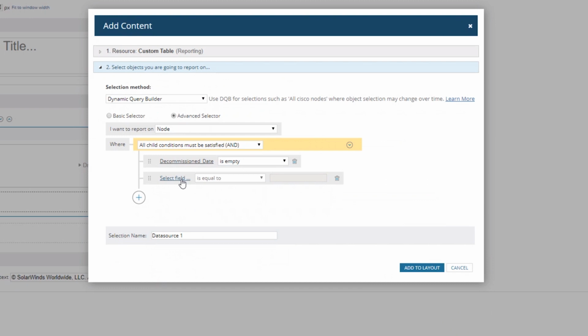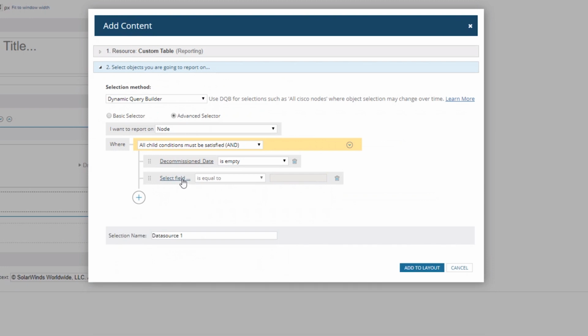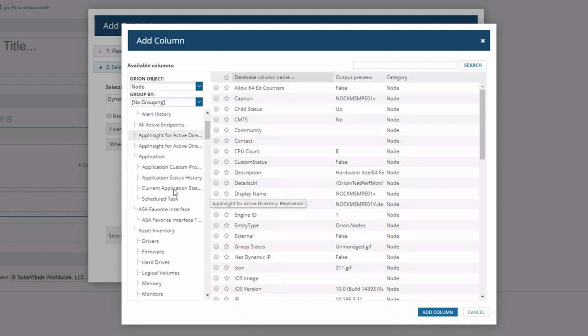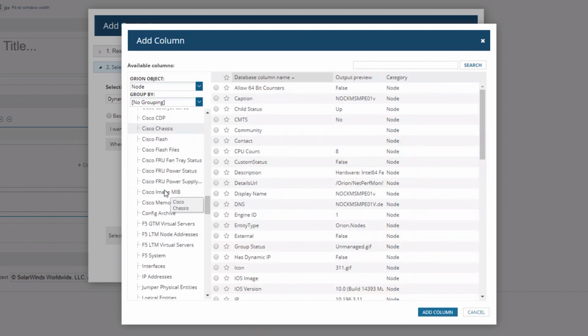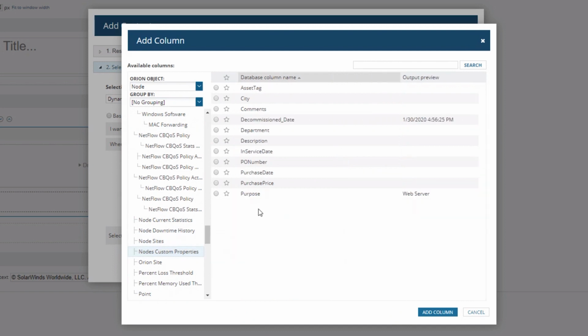So you can add an advanced condition. You can add an and or block. So you can be a little bit more flexible as far as how you're doing this. And this looks exactly the same as your alert builder. So if you're already comfortable with alerts, this will be comfortable for you. We're going to add a simple condition, and we're going to go back into our custom properties. And if you're not comfortable with the whole hierarchy here, you can always do a search. Just want to point that out, but we know where we're going.